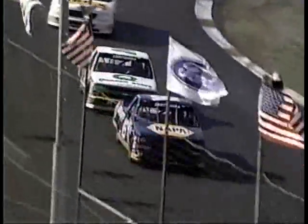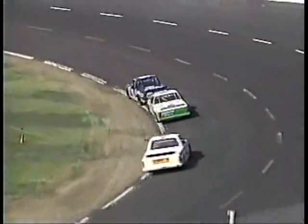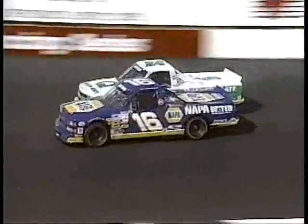Meanwhile, up front, Sprague escorts Hornaday again. Jack Sprague led from lap 68 through lap 71. We're now at lap 170. There is another competition yellow coming up in roughly 25 to 30 laps. Great scramble for the lead. Sprague using that high groove. His truck really seems to be sticking there.